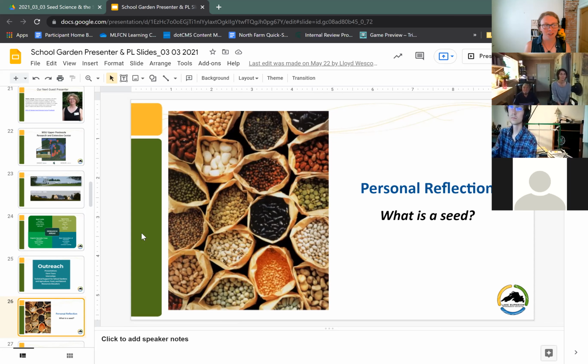Seed saving has a lot of innovation. You can combine, you can create, but it's also a very, very ancient thing. And I'm not sure how much is truly new in it, except that every generation of the plants is new.